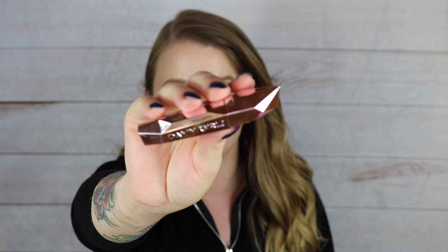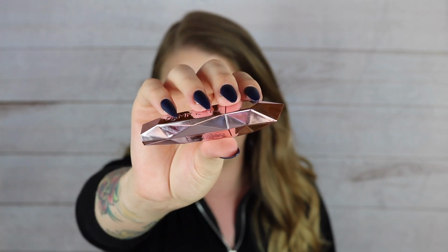So here is a close-up of the packaging. Very cute. I was actually really excited about this mascara because I haven't tried it before and I do really enjoy the Better Than Sex mascara. I know that's either a love it or you hate it mascara, and I'm personally on the love it train. So I was hoping that this mascara was going to be like that.